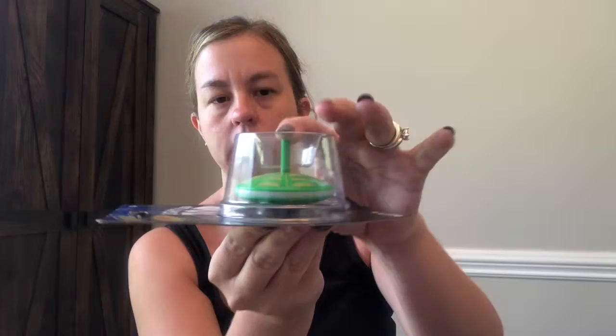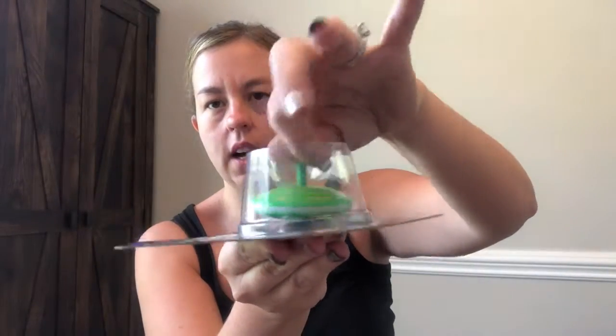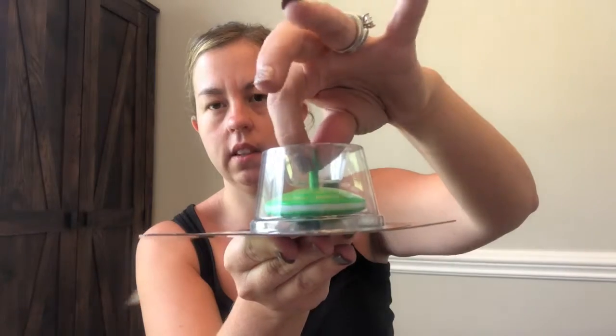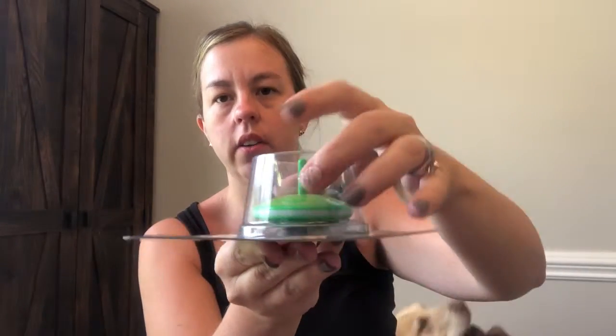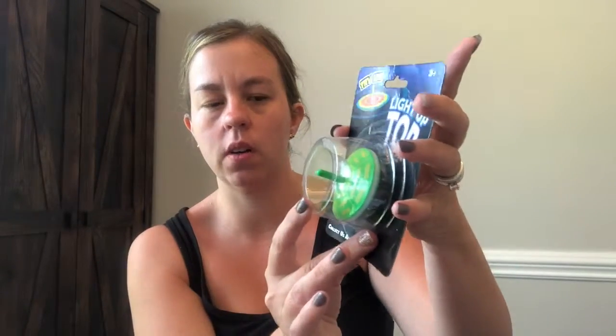I got my son one of these. He's 3. I got him this little light up, I don't know if you can see, you spin it. It's a little top and it lights up a little when you spin it, so he'll probably like that. So I thought that was a cute little toy. I haven't seen these in my dollar store, which I'm surprised because we have a huge dollar store here and they've just never carried these. So I picked that up.